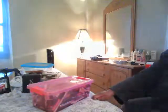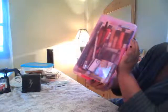So let's get into the first bucket, guys. So we're getting into the first bucket. This is how it looks on the top. This is how it looks on the side. This is how it looks on the other side. This is how it looks on the bottom. So let's get into it.